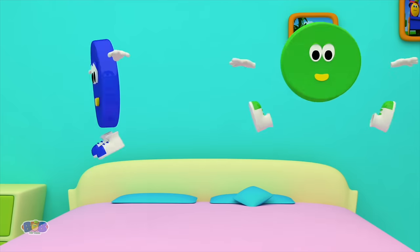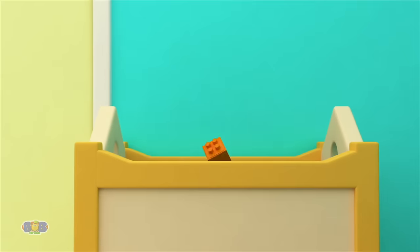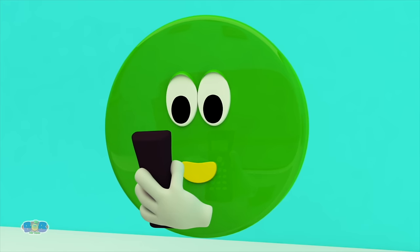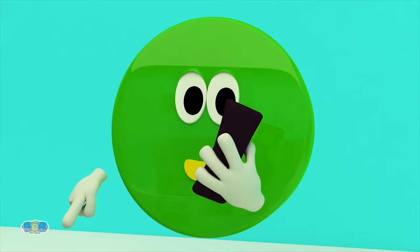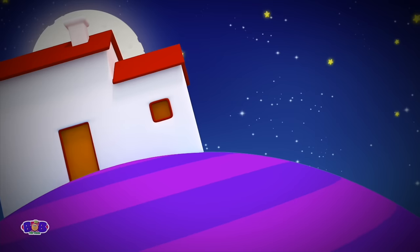Two little shapes jumping on the bed. Oval fell off and bumped his head. Circle called the doctor and the doctor said, no more shapes jumping on the bed.